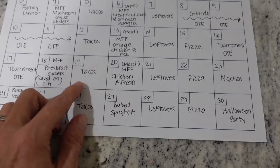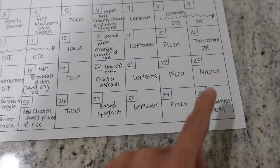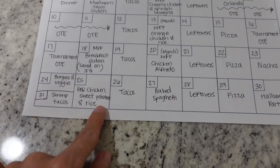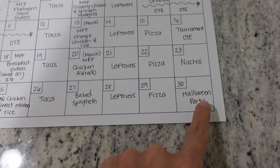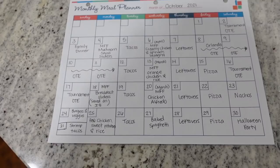All right, tacos, chicken Alfredo, leftovers, pizza. This is going to be nachos. My kids absolutely love nachos. And then burgers, and we're going to do some grilled veggies, barbecue chicken and sweet potatoes and rice, tacos, baked spaghetti, leftovers, pizza. We have a Halloween party to go to, so we'll probably bring some sort of appetizer or party food. And then the last day of the month, we're going to do shrimp tacos. So that is our meal plan for the month.